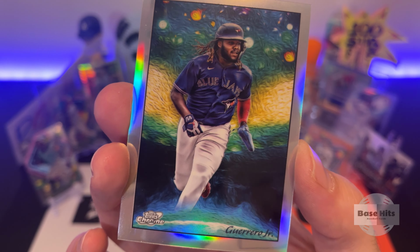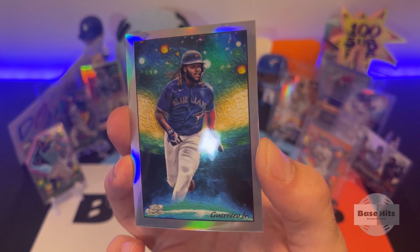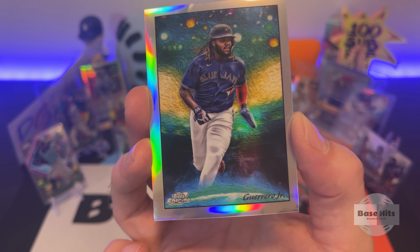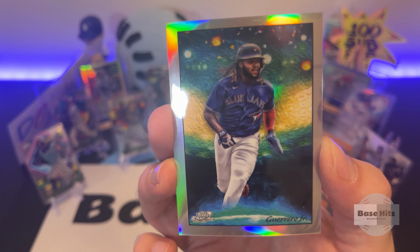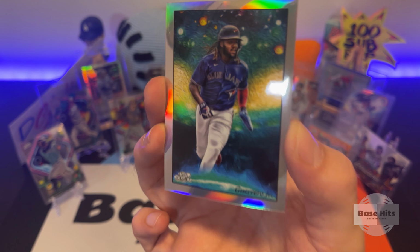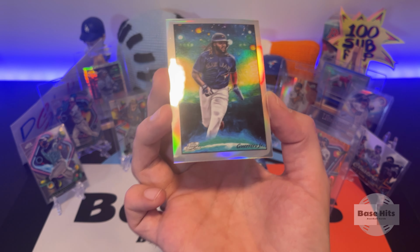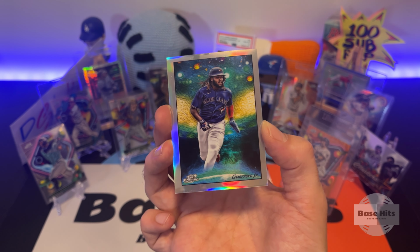Man, that is absolutely beautiful. Look at that. Let's just take a second and look at this. This is basically the Starry Night insert. You get one in every box. It is beautiful. I'm a fan of art. If you've seen my past videos, you can probably tell I'm a nerd. And this art card has got to be one of the coolest ones I've ever opened because it's not only on my homeboy, but it's on the Van Gogh Starry Night card. Bam, what a hit. I love it.